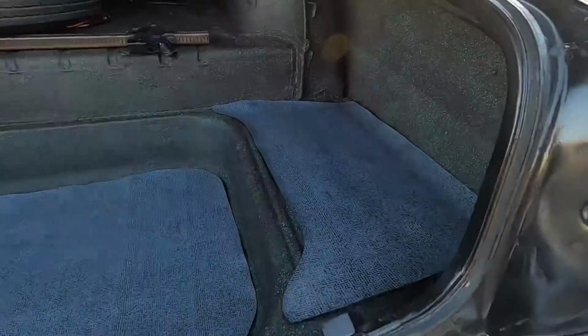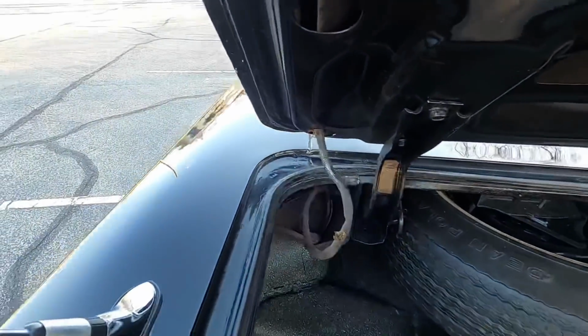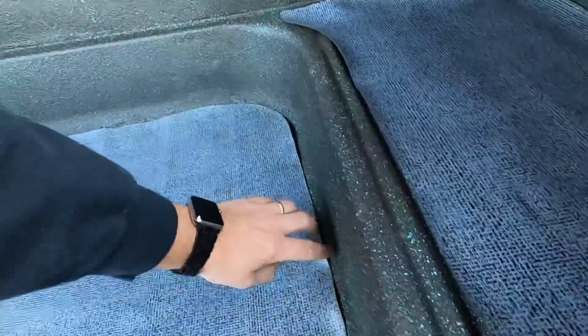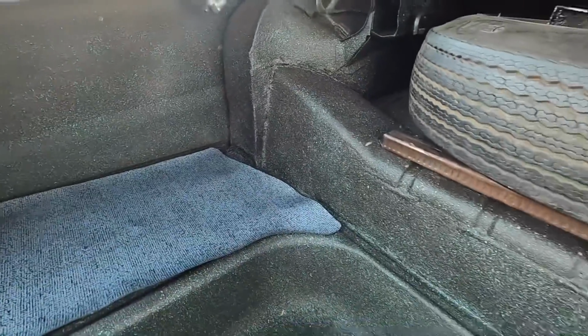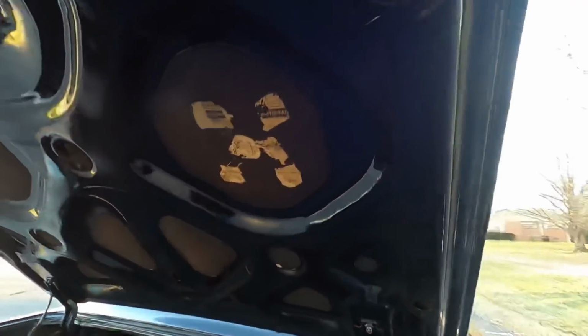Coming around this back end, looking in the trunk. Decent seal all the way around. Huge trunk. Trunk itself's pretty solid. Let's look under this mat here. You got a little bit of bubbling popping up there, and I see a little daylight on the other side of that. And this side's nice and clean. Looking at your lid.